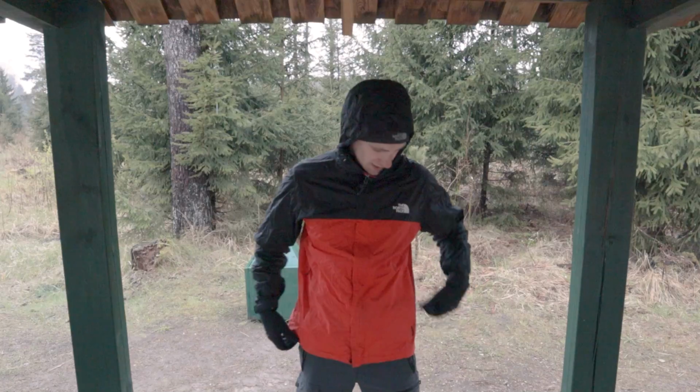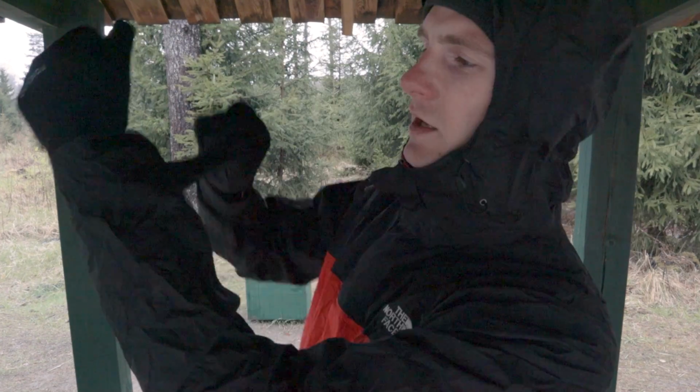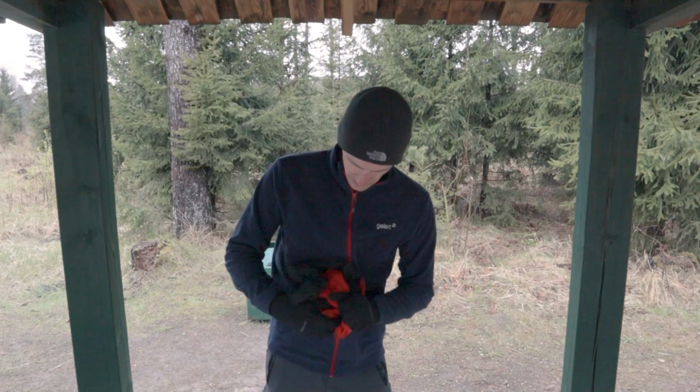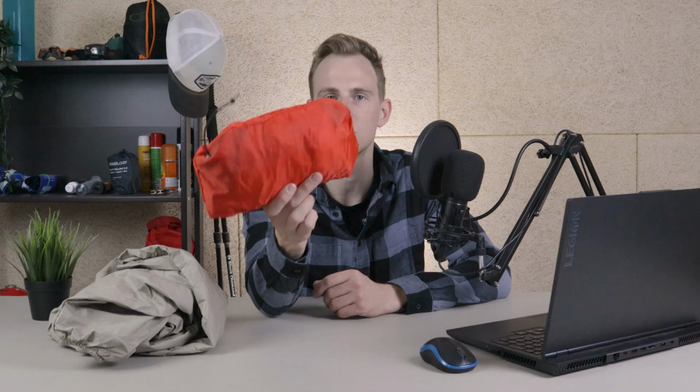If you want to, you can tighten the waist size by pulling a string in each pocket, and both of the sleeves are adjustable with Velcro clips. It comes with two pockets, and as I already mentioned earlier, it packs down inside one of these pockets, and in a packed state it looks like this, so it's very easy to pack inside your backpack.